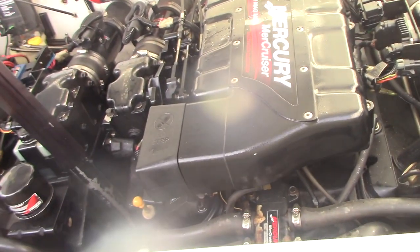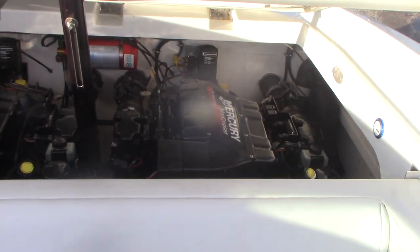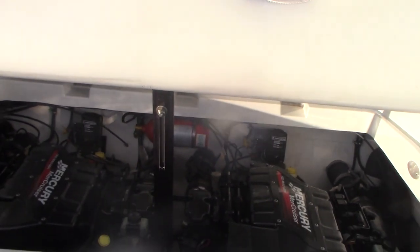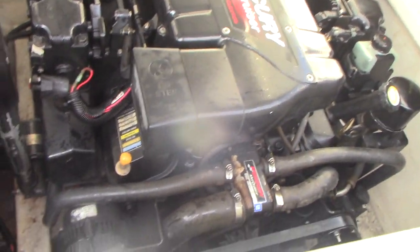So it's Corsa exhaust. By the lift of a switch, you can silence everything and make it not too noisy so your neighbors don't get annoyed with you when you're coming in later in the evening. Just wanted to be able to show you what the engines look like.